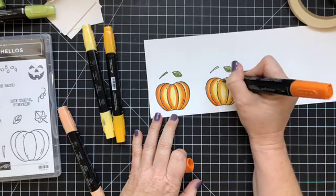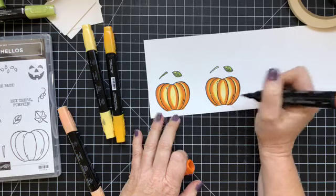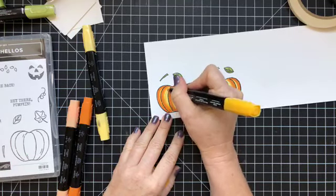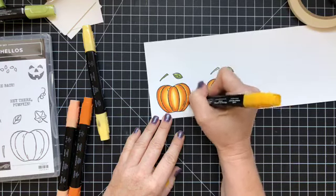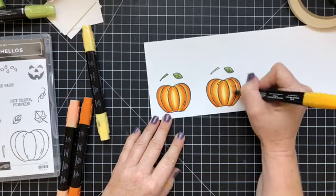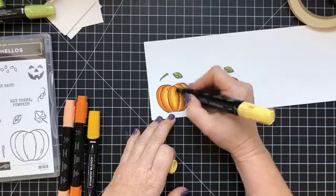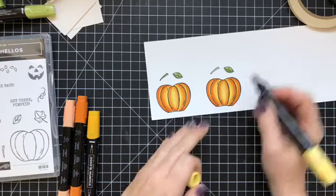Whoops, I went outside the lines. For heaven's sakes. Okay, I went outside the lines a couple times. I'm going to take my Dark Mango and go back in. It just kind of all depends how much yellow and how much gold you want. So now I'm just blending out those edges. And then I'm going to take my Daffodil Delight and just finish it all off. It's a lot of blending. I love coloring. Isn't that pretty?